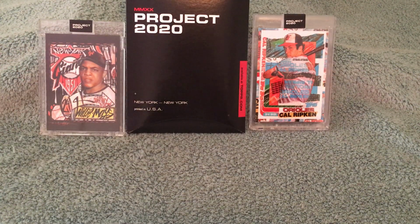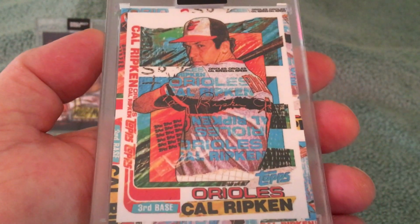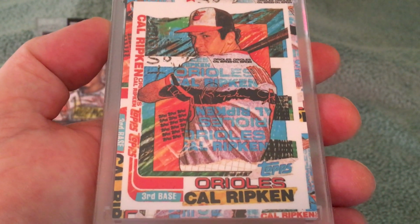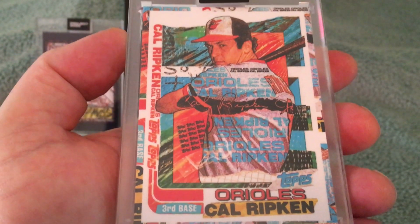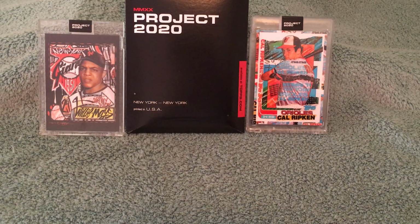And then my brother graciously sent me this. I saw his and realized this is such a beautiful card. This Tyson Beck, Cal Ripken, and it's just an absolutely fantastic card. Ripken's going to have a fantastic run of Project 2020 when it's all said and done. So obviously a lot of us have been focused on Project 2020.